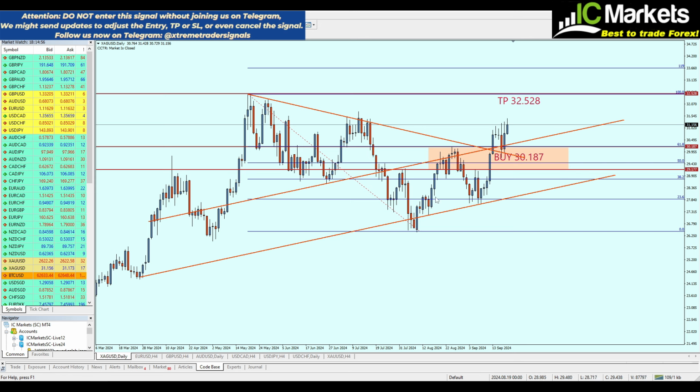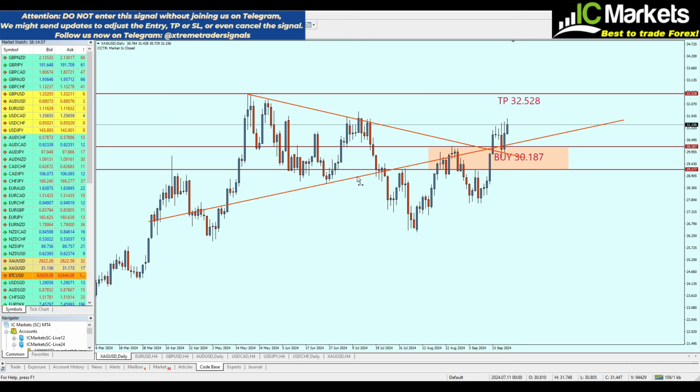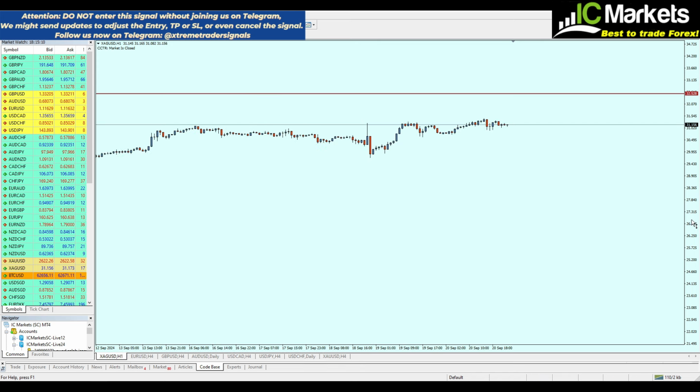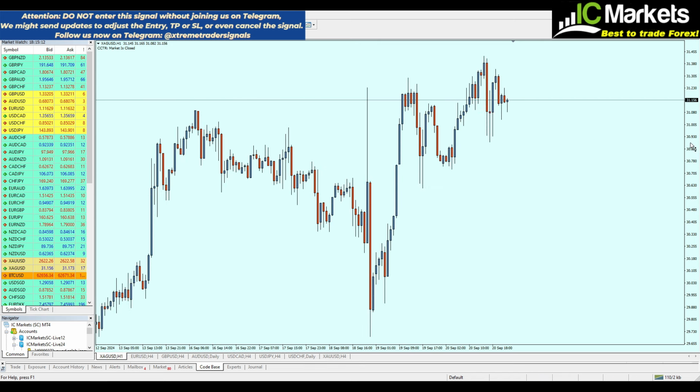So what exactly can we do next with this pair, and where can we rebuy it again? First of all, I would like to delete my old buy order, and I will keep the same take profit level. Let's now move to the 1 hour time frame to see these things that we couldn't see in detail in the bigger time frame.